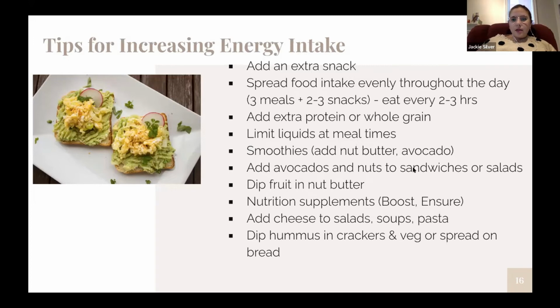Add avocados and nuts to your sandwiches or salads. So spread the avocado on the bread. Yeah, sprinkle the nuts on the salads. You can dip your fruit in nut butter. So apples and peanut butter are a really good combo.